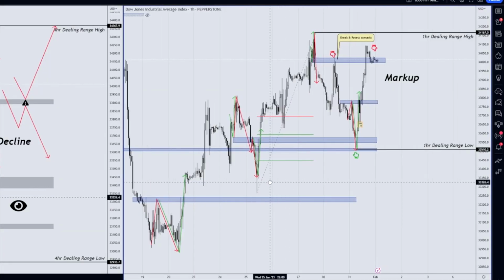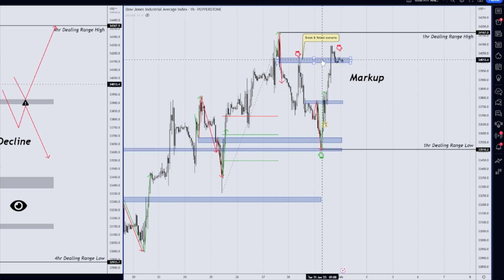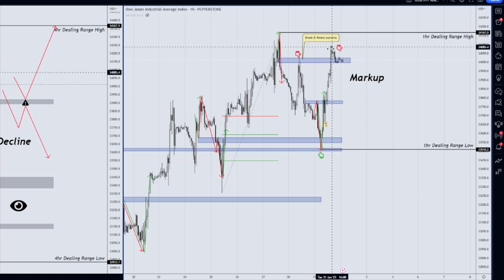Onto the hour. So we're still in midterm at the moment, 4 hour and the hour. We had a short shift in direction marked out here yesterday. This happened just after 10 o'clock, and we had a small pullback, and then price went back up to these highs. Now this is pretty much in alignment with what we're seeing on the 4 hour, which is where we got this zone marked out, but I'm not seeing any great price action around this area.